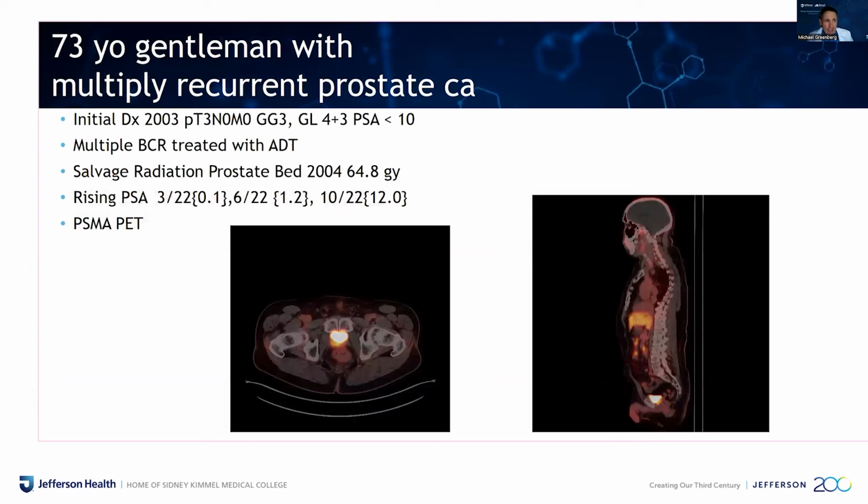So, very often, again, we see recurrence is very low after surgery because when they take the prostate out, they have to reconnect the urethra. We call that the anastomosis. And about over 60% of the time, that is the area where there can be some residual cells. So this patient had a prostatectomy for Gleason 4+3 disease. PSA was less than 10. He had multiple biochemical recurrences treated with hormonal therapy. And he had previous radiation in 2004 to 64.8 gray. So he had a rising PSA, as you can see here, up to 12.0. And here you see the end of the bladder neck, but there's a slight blush on the PSMA PET under the bladder, and that's our target.